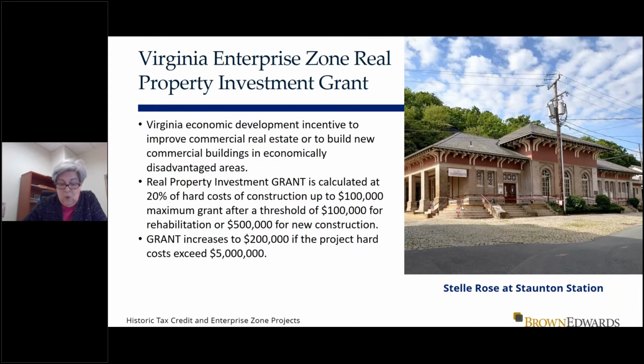The grants are awarded for a 5-year period. You can only apply within a 5-year period. After that 5 years has expired, you are certainly available to apply again. And that has happened to a number of my clients. New construction, it's available for that too. The grant will increase to $200,000 if the project hard cost exceeds $5 million.